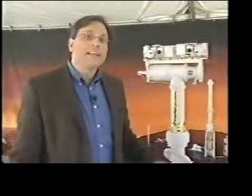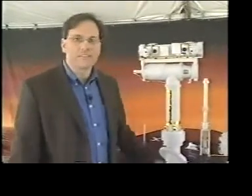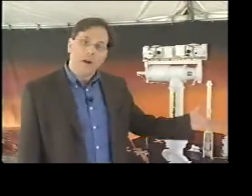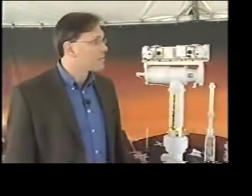Thanks very much, Jay. Now, standing with me here is the star of this entire event. It's the Spirit Rover, or the closest thing to it. In fact, it's a life-size model of the Spirit Rover. And here with me also is Dr. Jim Bell. He's a member of the Rover science team, and he's a man with a very important job. He's the principal investigator for the cameras on board the rover.